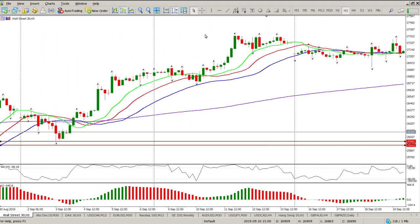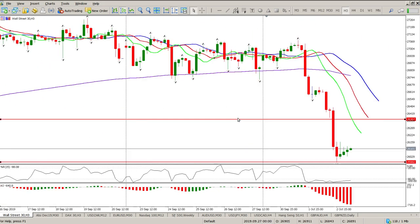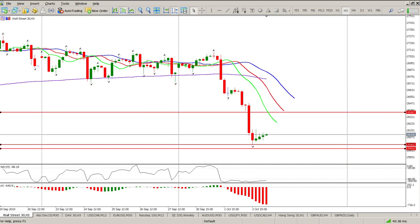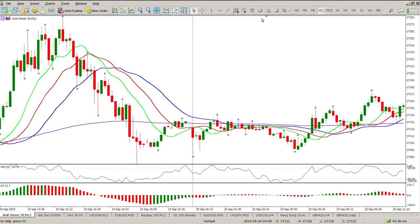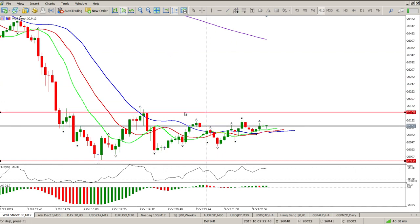Now, just bear in mind that I think there's a minor level there. That would be kind of a nice pullback before moving to the downside, but the way things are going, probably not going to happen. So again, it's down to the lower time frames and look for the breaks. So pretty much the same setup as yesterday, actually.